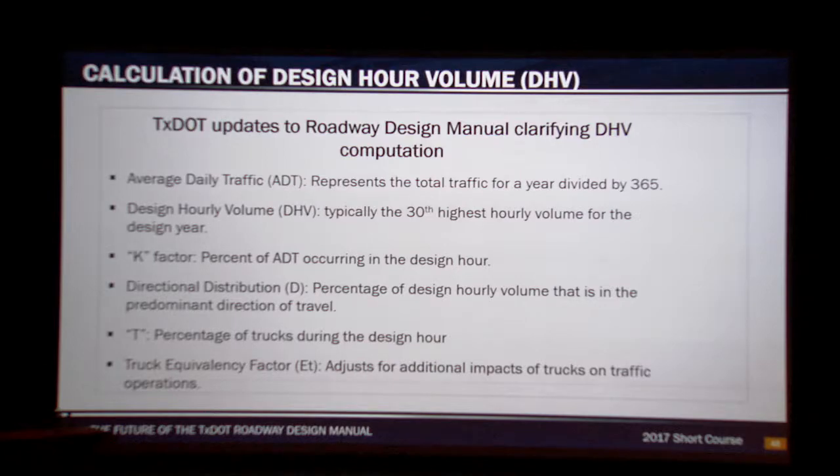Obviously, your ADT represents the total traffic for a year divided by 365. Design hourly volume is typically the 30th highest hourly volume for the design year. K-factor is percent of ADT occurring in the design hour. Directional distribution is the percentage of design hourly volume that is in the predominant direction of travel. T is percentage of trucks, and ET is your truck equivalency factor.